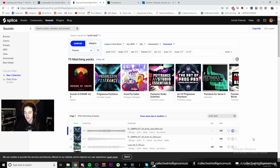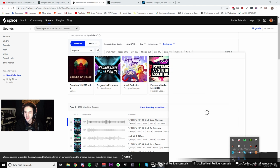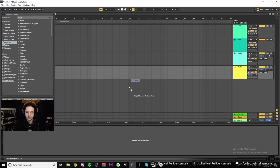So I'm going to click download. And what that does is downloads it into a folder on my computer. And then if I open up Splice here, it's a little piece of software that you install. And I see that it's been recently added here, right? So that's the sound. I can just click that, drag it, and drop it in Ableton. So I can just drop it over here.